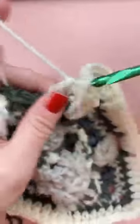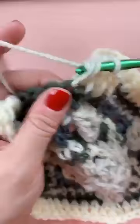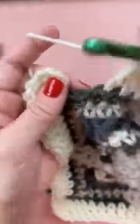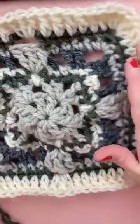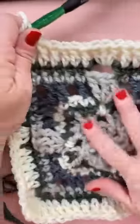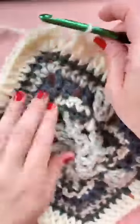1. This round was super easy, all double crochets. 2, 3, 4. Double crochets are my favorite. 5, and 6. I think they're the prettiest and they go by the quickest. So you can get a lot of height with these double crochets.